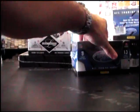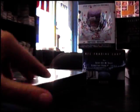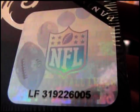66. And T-Pain, 51. And you're going to get an 08 limited, but the number's blocked. I don't even know what number it is. 07. And the last, plates and patches. Box 05.